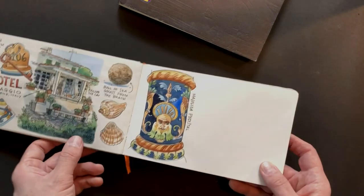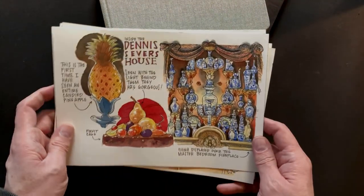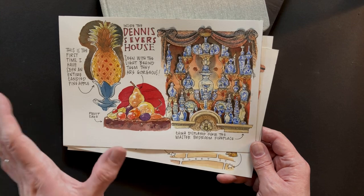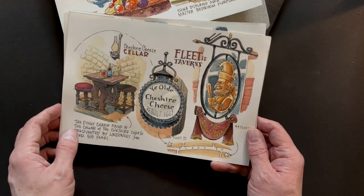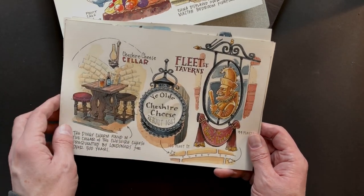So when I did get home, I still felt like this desire to continue producing sketches, so I started doing these. This is of the Dennis Severs house in London, which I highly recommend if you have a chance to go there. It's just this wonderful living museum. And what I found is that even though I'm not on the trip, I get to relive the trip in the process of sketching.